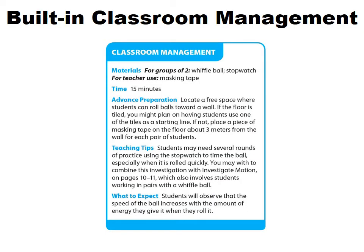The built-in classroom management suggestions for these hands-on investigations help to factor in the total time spent, any advanced preparation for the teacher, tips to the teacher, and what results the students can expect.